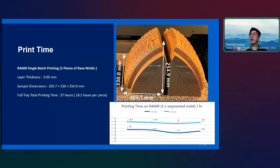That means each piece takes about 18.5 hours, almost half a day to 1 day. You can get a fully complete base mold together with the blades, ready for evaluation, for testing, or even for the stainless steel mold casting process. The time saving is obvious and undoubted.